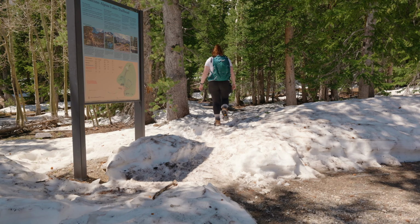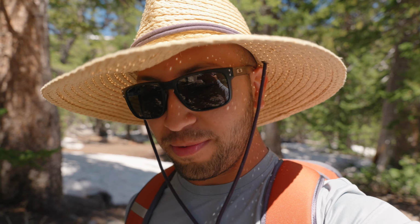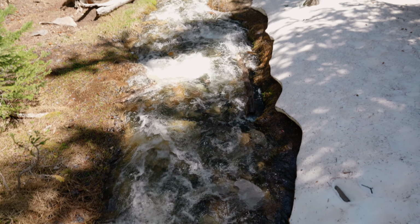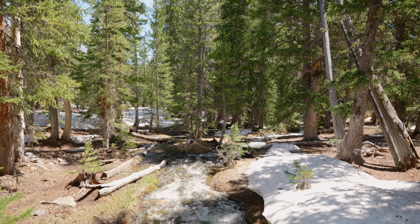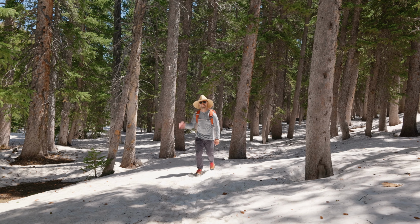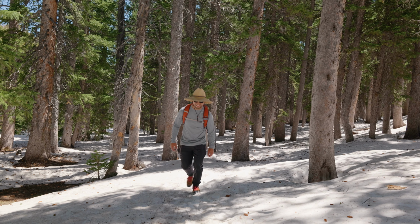Well, good morning, everybody. We are starting today off with an awesome little hike here. The Alpine Lakes Loop Trail. It's not very long, less than 3 miles, but it leads to some beautiful views. At 10,000 feet, we're still coming out of winter here with snow all over the place, big patches of it that are kind of leading astray as far as the trail goes. So we'll have to be cautious with that, but it's gonna be beautiful.